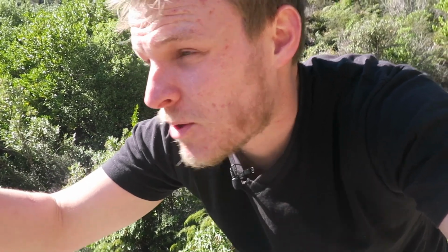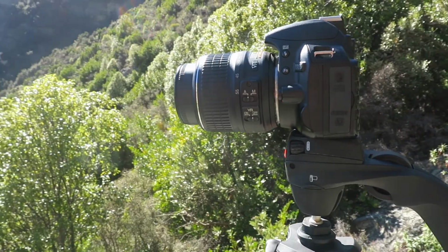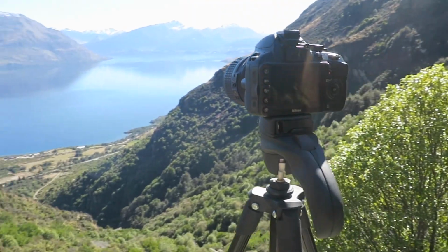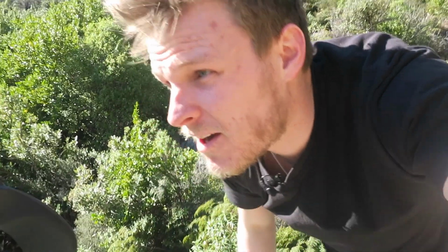So super simple, f9, ISO 100. Don't care about the shutter speed, I'm just trying to catch the image. Make sure the exposure's right. That's 1/125th of a second. Get it on autofocus. Focus in the middle of the image. That is looking beautiful. 2-second timer. Bang. Beautiful. Let me know what you think of that.